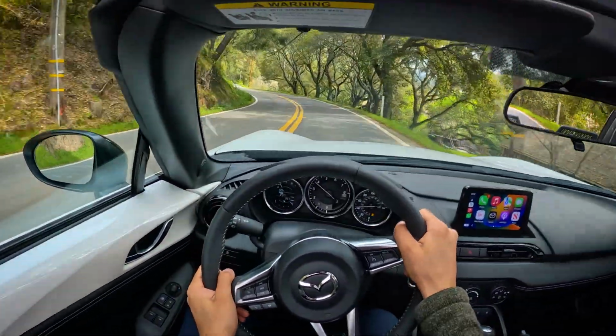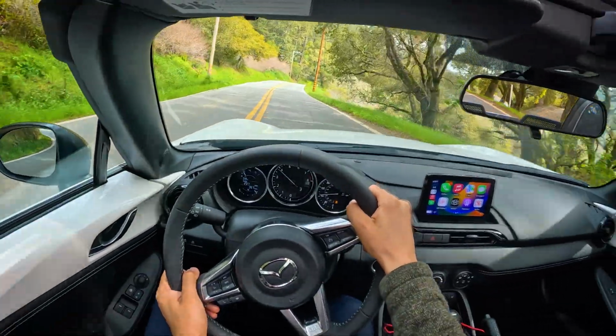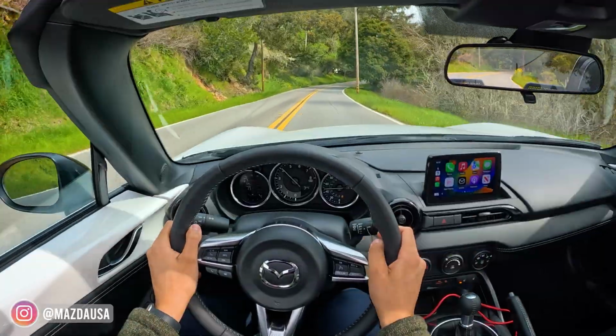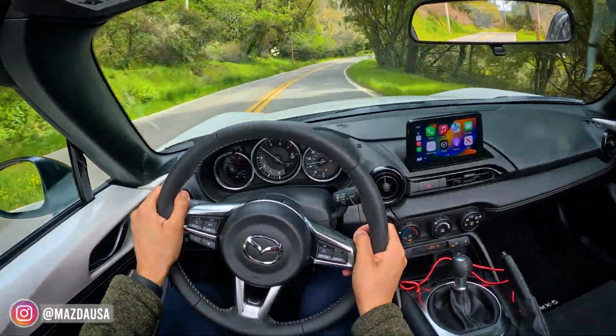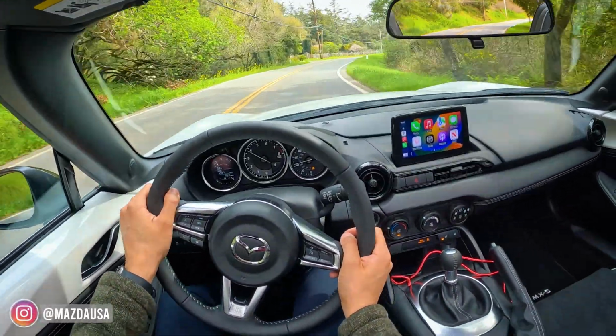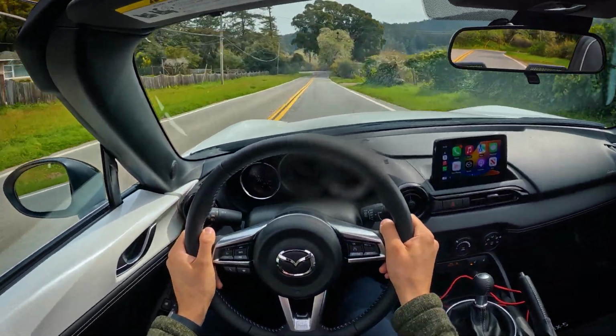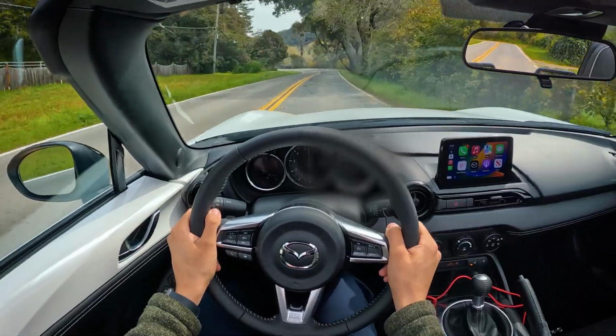Wow. All right, so Mazda Miata, first impressions behind the wheel. First of all, big thank you to Mazda for giving me my first press vehicle, and what a first press vehicle this is. This car is such a riot on these back roads.